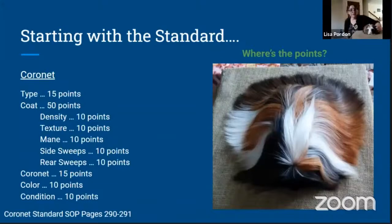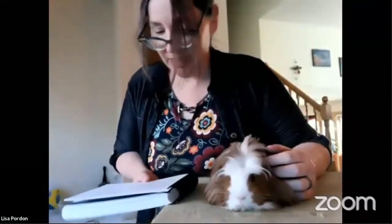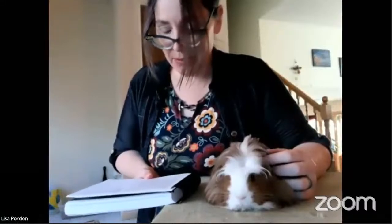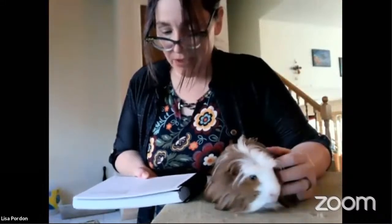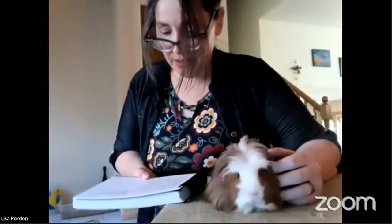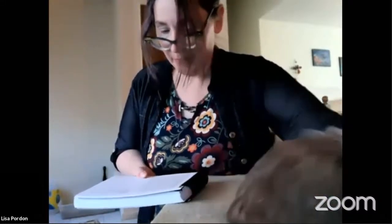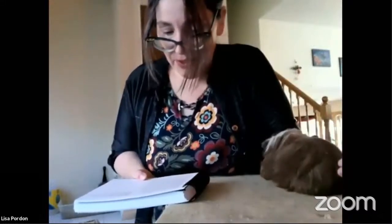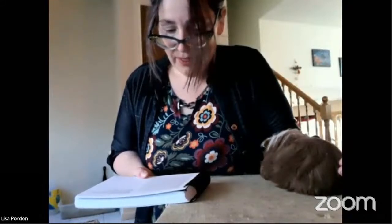And then the coronet itself, the crest here, that is 15 points. I'll read to you from the part of the standard on the coronet itself, because there have been some changes in the new standard. The coronet is a defining characteristic of the breed. It should be positioned so as to accentuate the eyes and never cover them like the frontal on a Peruvian. The coronet rises and arches, radiating evenly from a clearly defined pinpoint center. It is dense, full, and even in its length.